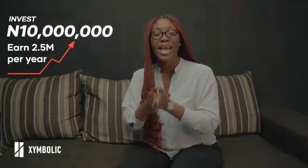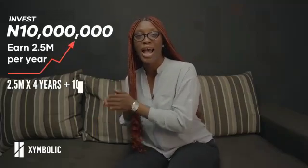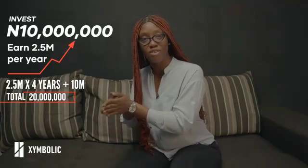Now, if you do 5 million naira, you will be getting 1 million naira per annum. So that is 1 million naira times 4, that is 4 million naira, plus your 5 million naira at the end of the fourth year. If you invest 10 million naira and above, you'll be getting 25% every year for 4 years, and at the end of the fourth year, you'll be getting your capital back. For example, if you invest 10 million naira, you'll be getting 2.5 million naira every year for 4 years and still get your 10 million naira after the fourth year.